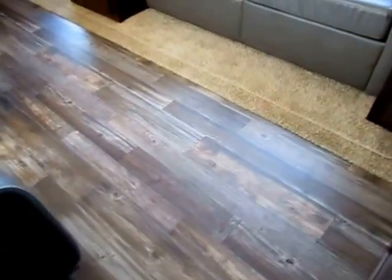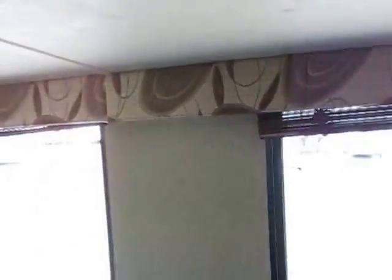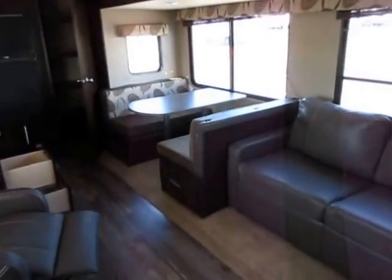The flooring in here, I love this high definition pattern flooring. This is bow flooring. It is way better than the common linoleum flooring that's been used in the RV industry for so many years. Now, over your big windows here, we've got wooden plantation blinds, not cheap metal blinds right there. Cheap metal blinds are just begging to get twisted up and screwed up all the time.